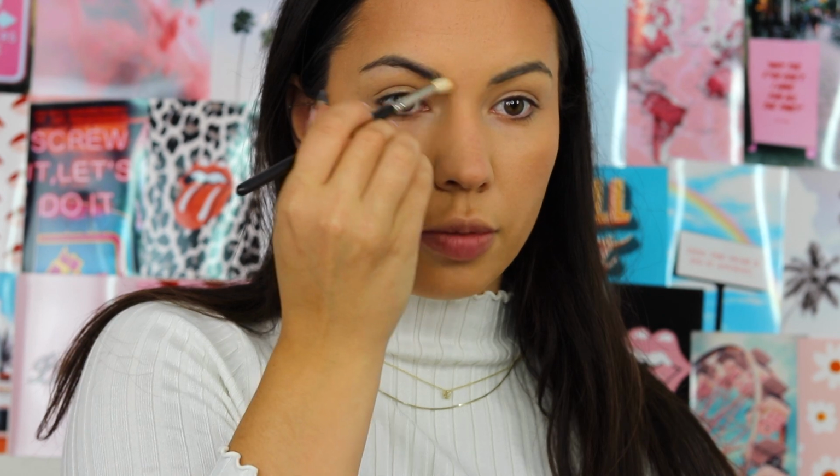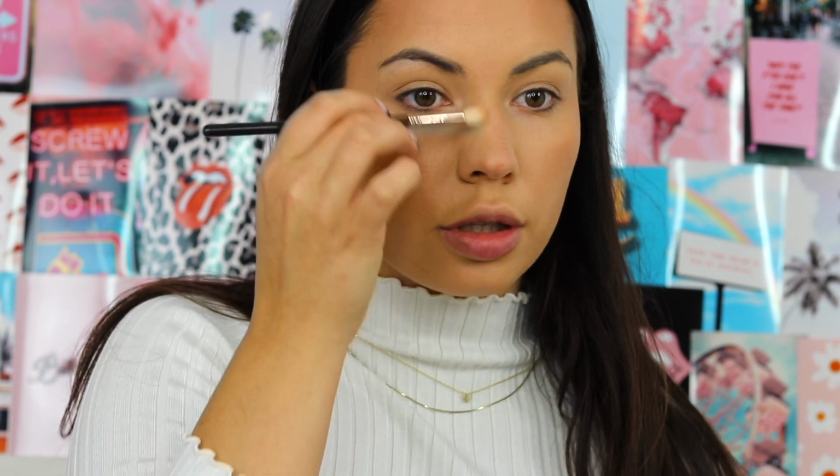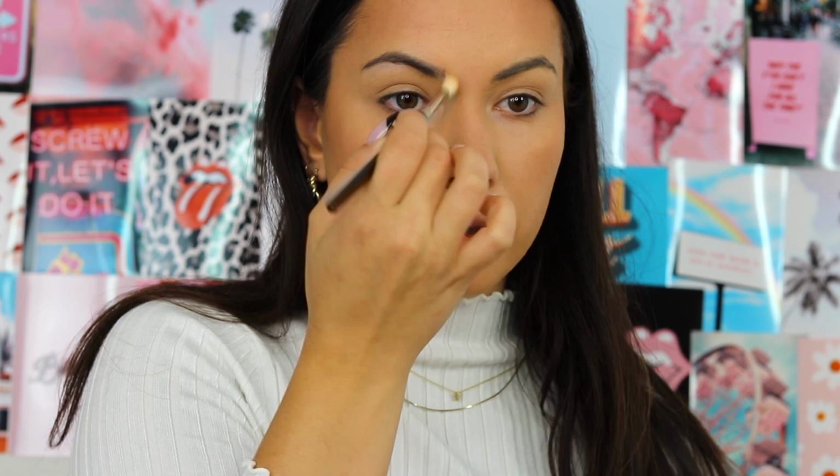Nothing too much. I'm not going for an extremely snatched look today. If I was, I'd probably do this with cream contour underneath all my makeup, and then again with bronzer on top, but this is just a quick and fast version.